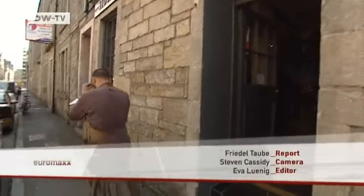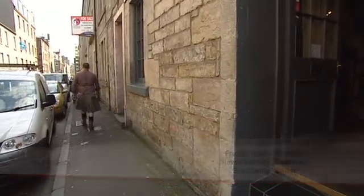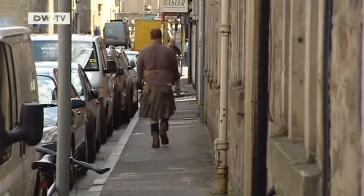Step by step, Howie Nicholsby is promoting a fashionable alternative to wearing trousers for men in Scotland and beyond.